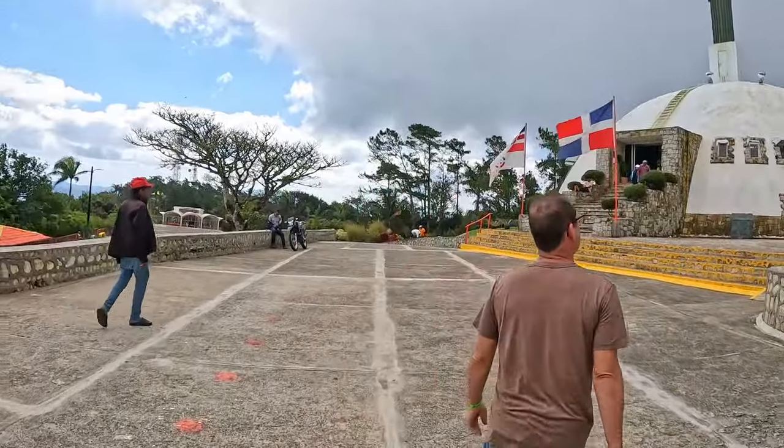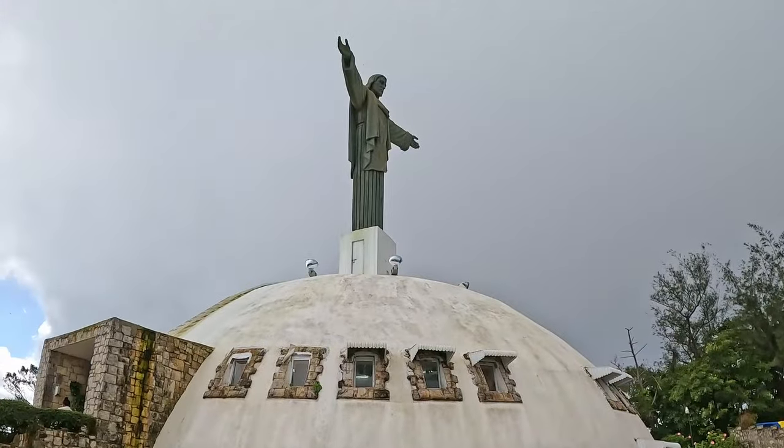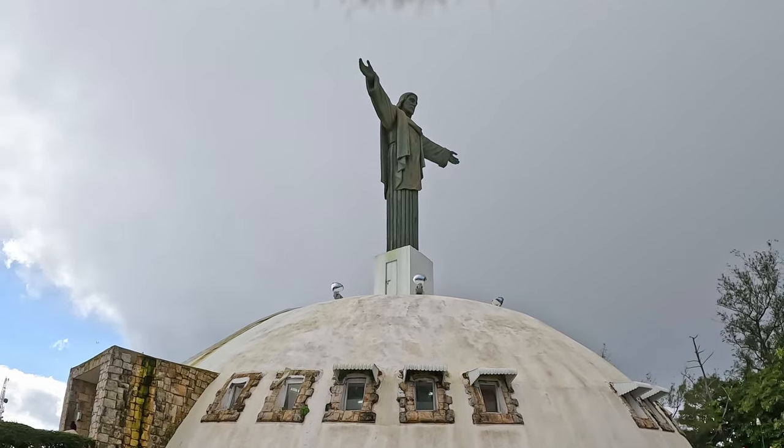In 1970, the Statue of Christ was erected on Mount Isabel de Torres. The aim was to promote tourism in the region.